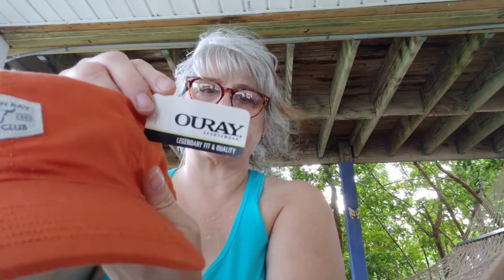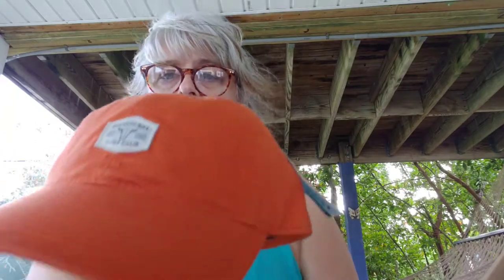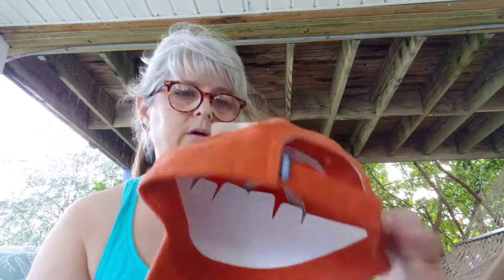Sutton Bay Golf Club. It does have its tag. Ray Sportswear. Does it have the price on it? It's Rust. It's the Epic Washed Twill Cap. Design is Payoff Customer Template. Wow. Oh, and it's got the little keeper in there too. See if anybody wants Sutton Bay Golf Club hats.